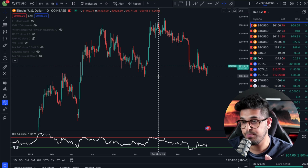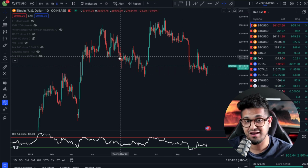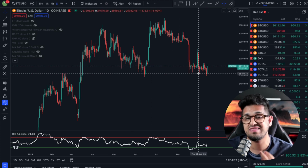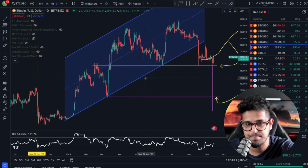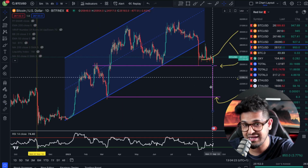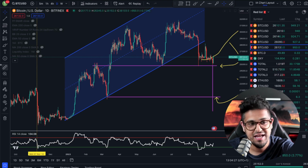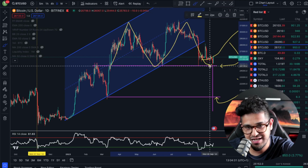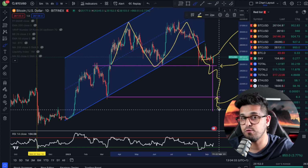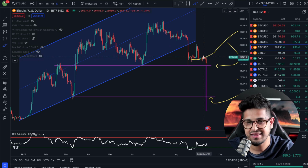Now you're seeing, very importantly, that you're getting a little bit of support coming in from that neckline, with the bulls trying to prevent the breakdown from that M pattern. Now remember guys, the breakdown of this M pattern is not pretty. Look at this purple line. That's the measured move. It brings you down to 17,800. If we do indeed play this pattern out and break down, it's going to be a horrible price target. But the bulls are trying their best to bounce from here. That is what they're trying to do.